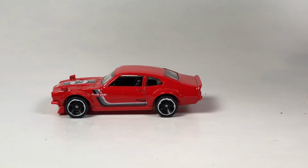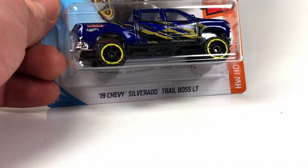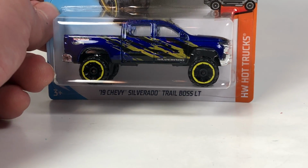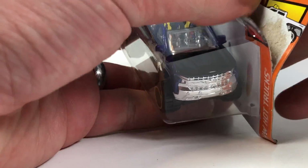But this is kind of a cool casting, and I think it looks pretty good, I guess. Maybe I'll have to try to get one with decent tampos on the side. But there's that one. And then this one here, the 19 Chevy Silverado Trail Boss LT, which is a casting that debuted in Hot Wheels 50th anniversary year 2018.